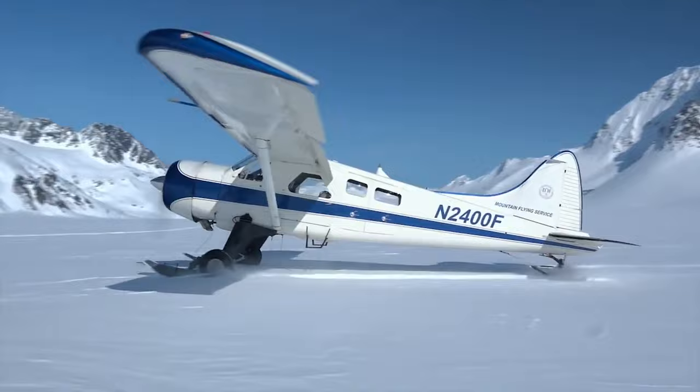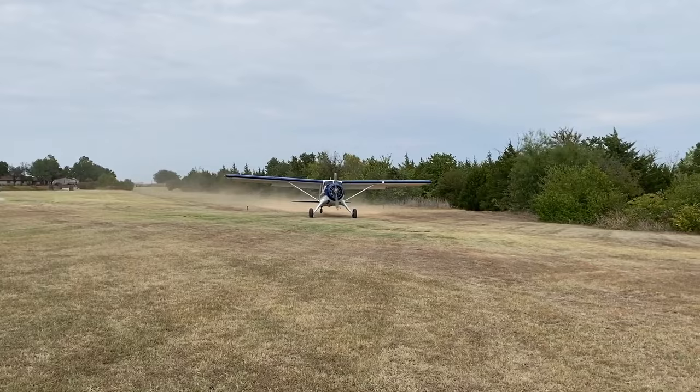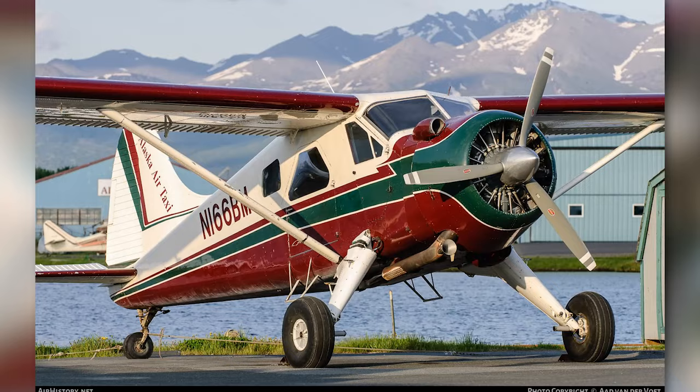The Beaver was designed to operate from land, water, and snow, making it incredibly versatile. For land operations, Beaver got sturdy, large, low-pressure tires, ideal for landing on unprepared surfaces. These tires distribute the weight of the aircraft evenly, reducing the pressure exerted on any single point. This design allows the Beaver to land on a variety of rough terrain, from grassy fields and gravel strips to dirt paths in the wilderness.